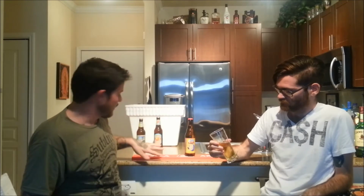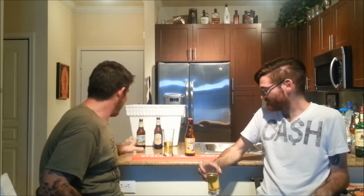Granted, I know we're going to hear this: this is a wheat beer and this is an ale. They're obviously two different types of brewing. But still, don't call it a summer beer if it doesn't refresh you. I would say this is more refreshing. When I think of hot outside, I don't think, oh my god, I could sure go for some milk. So that Blue Moon reminded me of milk. And we're in Texas, so hot doesn't even begin to describe it.